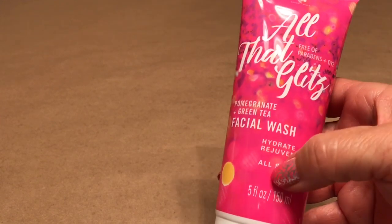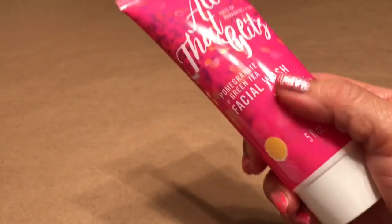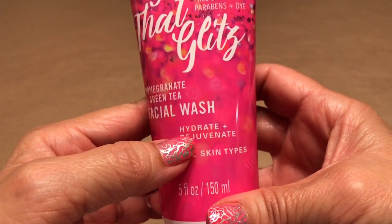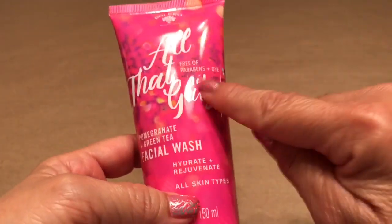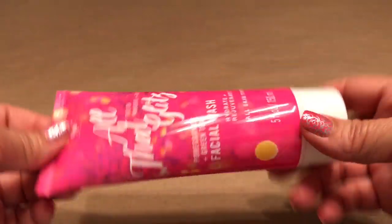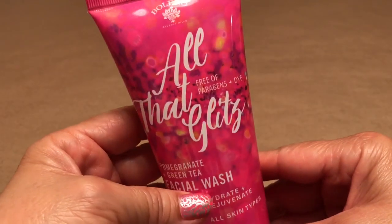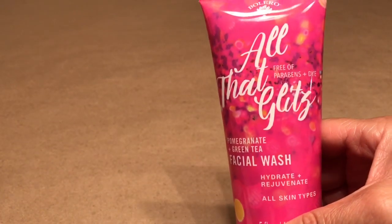It does have a very, very nice fruity scent to it, which I enjoyed, and it also leaves your facial skin hydrated, as it says right here: hydrate plus rejuvenate. I did feel it hydrated, not like a lot, but it does feel hydrated nevertheless. And I love the scent. It's kind of watery, but for $1, for a facial wash, I don't think it's bad at all. So will I buy this item again? Yes, I would. I really enjoyed the product.